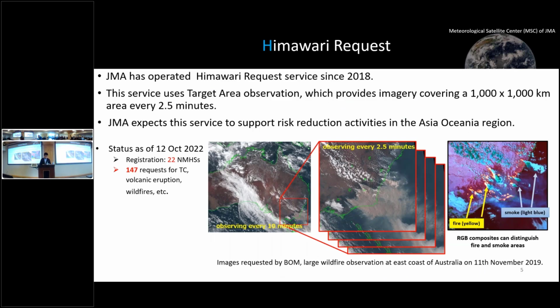Next, let me talk about Himawari Request. It is a service JMA began in 2018, which focuses on reducing local disasters. As you may know, AHI has 6 observing areas, including full disk observation. Among them, Region 3, called Target Area Observation, can provide imagery flexibly. The Himawari Request service allows National Meteorological and Hydrological Services to request particular target area observations in order to use this flexibility on an international scale when the observation slot is available.